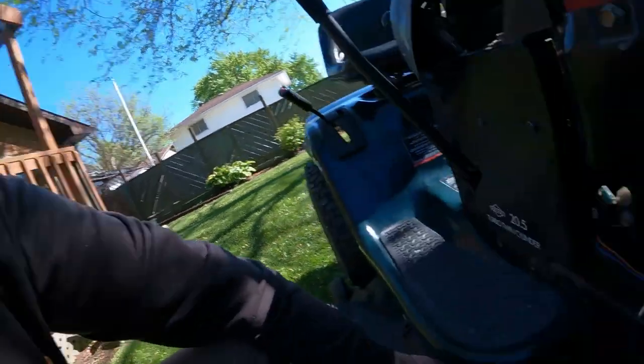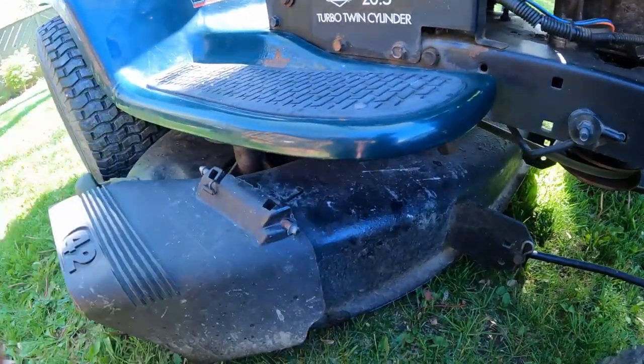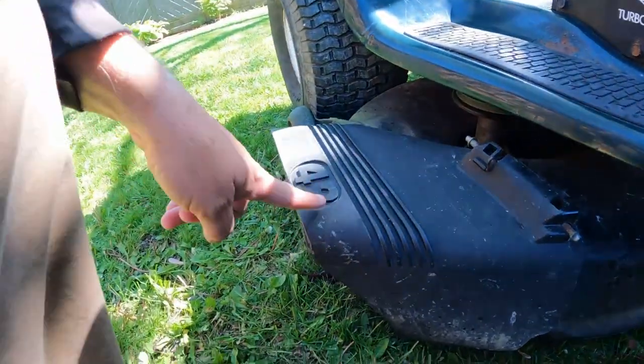The deck is not rusted out. You look down here, still got the paint on it. Heavy duty metal, not rusted at all, which is a good thing. It's a 42 inch cut.